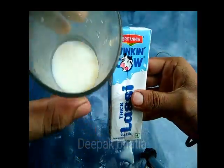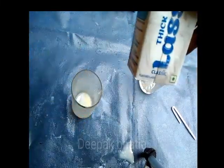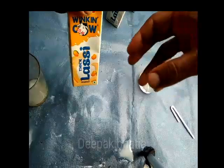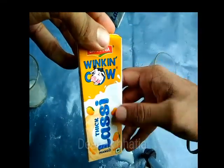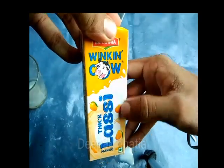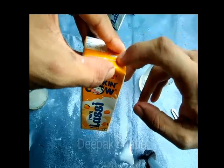So guys, let's try this. So guys, this one is sweet lassi. From all of these, this one is my favorite. Mango thick lassi. Really good in taste. Very great flavor of mango and milk. This one is really good.